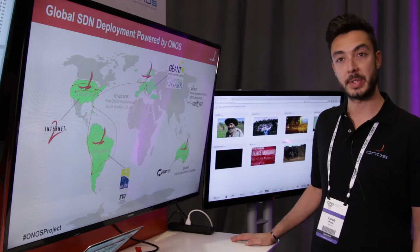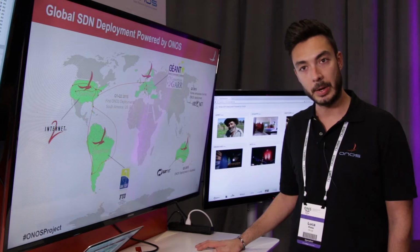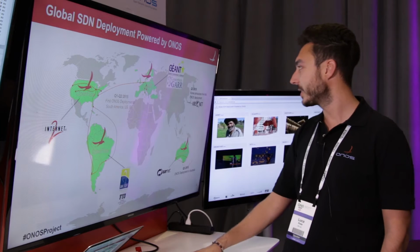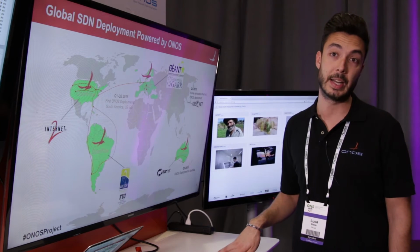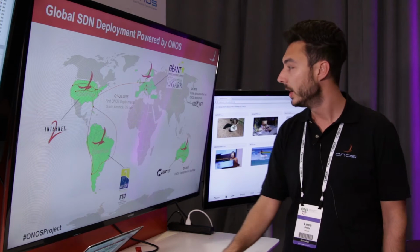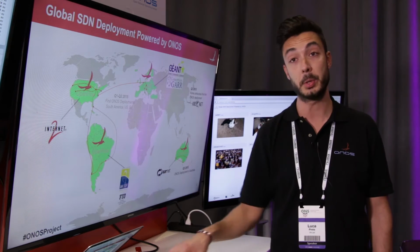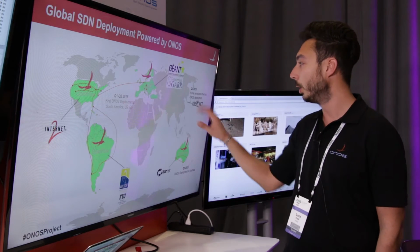So at the end of 2015, we then deployed in Australia on Arnet, and just in the same period, CREONET was announcing that they were going to deploy by 2017 the first production deployment network covering different use cases, from packet optical to routing to virtualization, all with ONOS.